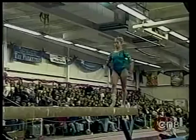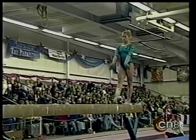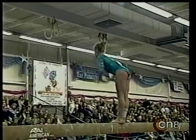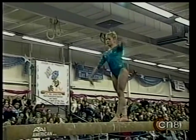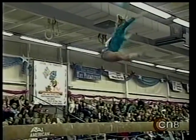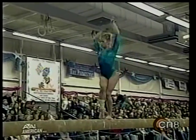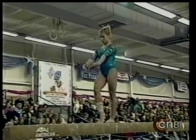Great pike front onto the beam. She's known for her powerful vaulting and tumbling. You can see her explosive power here. And sometimes it's difficult when you're so powerful on vault and floor. You've got to kind of calm that down for balance beam.